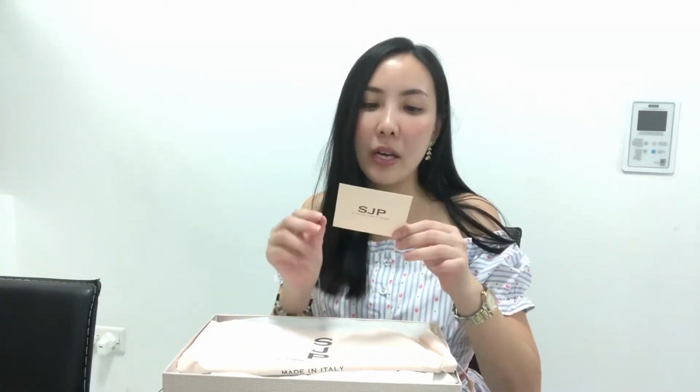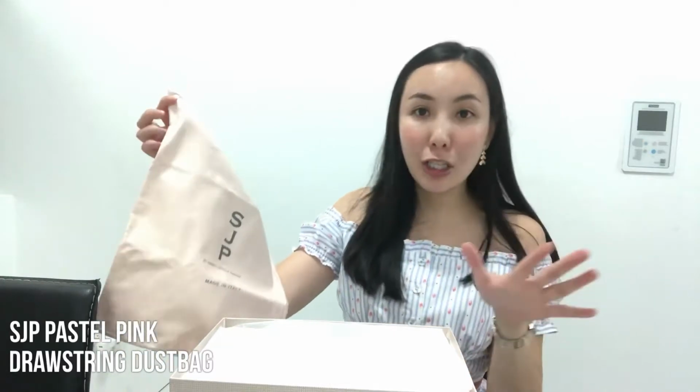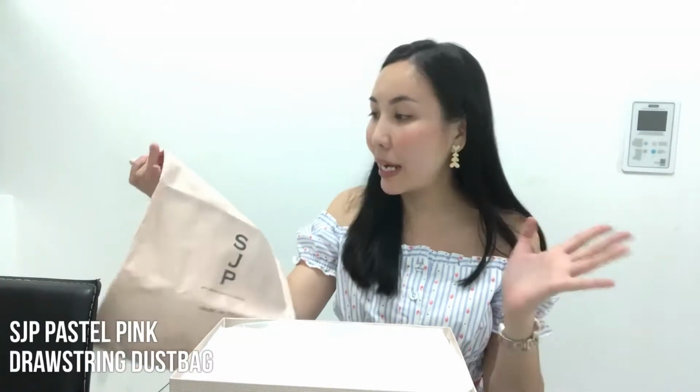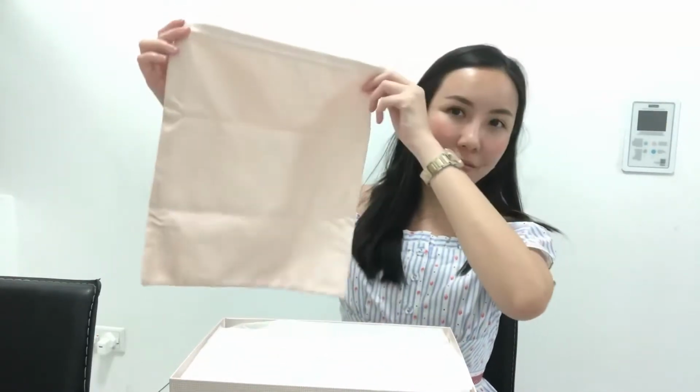The very first thing I saw is the authenticity card, with appreciation notes. Thank you for choosing SJP by Sarah Jessica Parker, and it talks about the design and everything. They mention that all their shoes are made in Italy. It comes with only one shoe bag. The packaging is very consistent: the box is pastel pink, and the shoe dust bag is pastel pink as well, with the brand stated in gray at the front. The brand name is only at the front, and at the back, nothing.